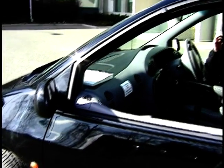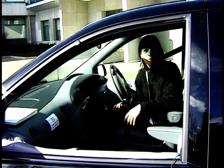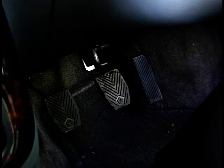So what don't I like about the Voyager? Well, to be honest, there's not an awful lot. Overall, I think it's a good vehicle, but I'm a woman and therefore I'm going to be picky. And one thing I'm going to be picky about is the pedals. They are a bit too close together for my comfort. I'm not too keen on them.